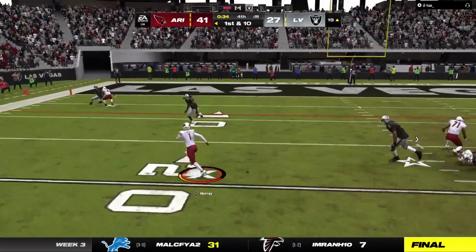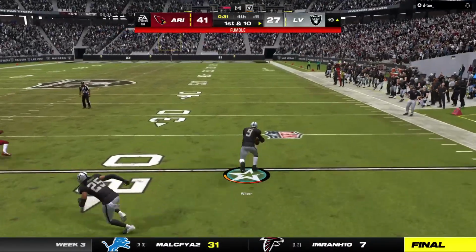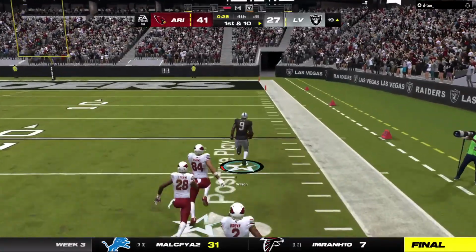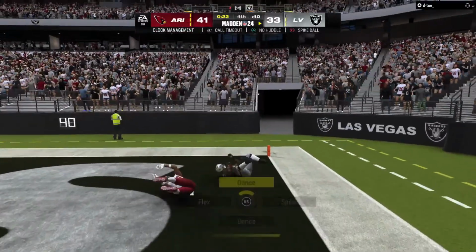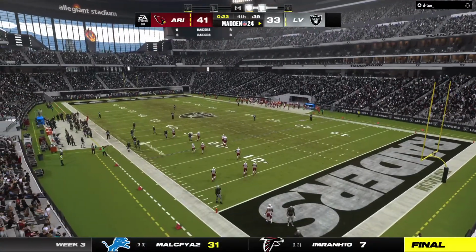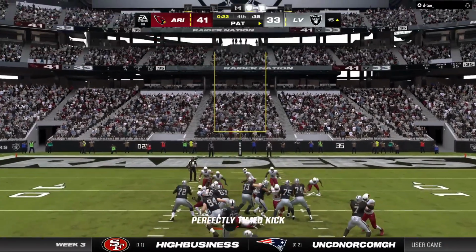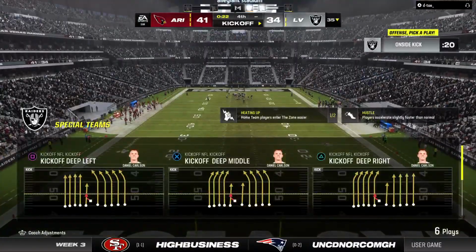Off the option, here's Murray running left. And a loose football. And the Raiders pick it up. The big fella. It's a fumble return for 6 and a Raider touchdown. Carlson now to add the extra point. And that'll cut the lead down now to a touchdown.